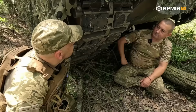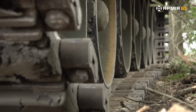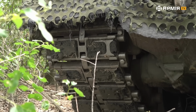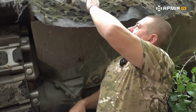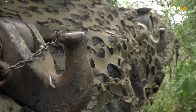How hard is it to get a track back on? The folk method? Not hard at all. The official way takes more effort. What's the folk method? Basically, you slide these hooks under the sprocket in front. One link climbs onto another.